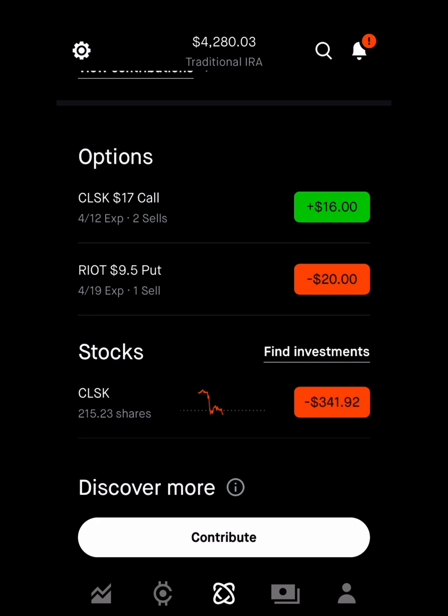It's for the 19th. So not this Friday, but the following Friday. And we have plenty of time there. So it's down on the position right now, but we don't care. We are trying to buy stocks for cheaper than the price they are. If I do get assigned the 9.5, it's cheaper than the current price now. It's cheaper than the price I sold it at, and we got paid the $19 to buy that.